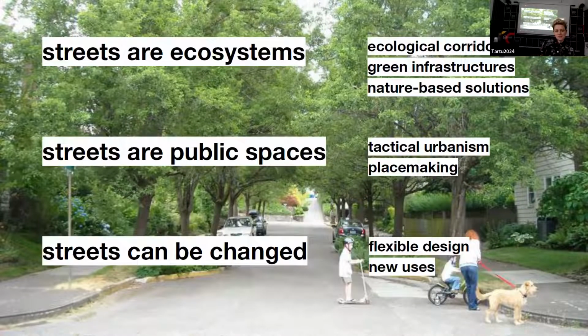So these are the statements. Streets are ecosystems. They can be ecological corridors. They can be redesigned using green infrastructural practices in the frame of nature-based solutions. But streets are also public spaces, so we will get to know the dynamics of tactical urbanism and placemaking through specific case studies. And streets can be changed. Status quo doesn't have to be taken for granted. Transportation engineers can implement a flexible design to give priority to other users and uses rather than cars.